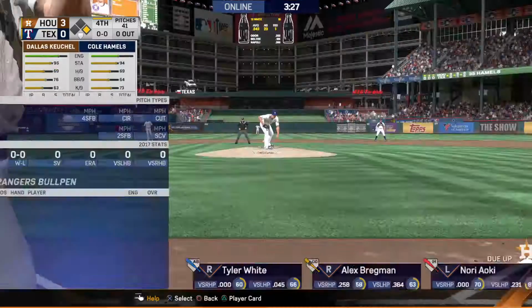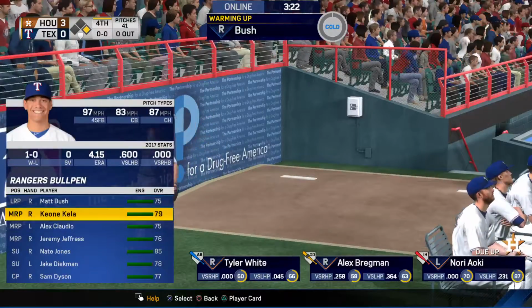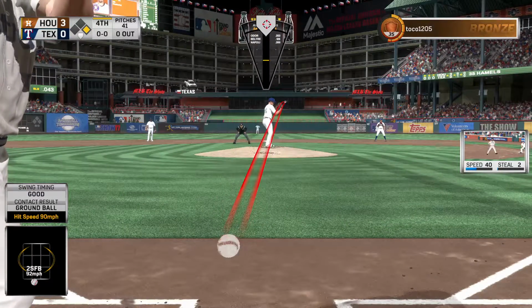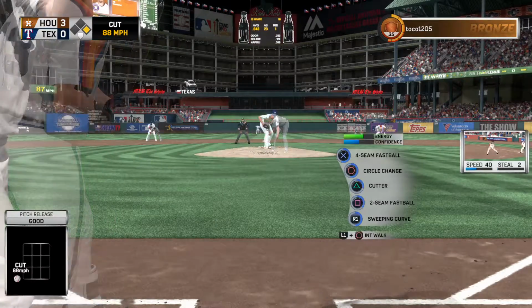Now batting, digging in to try it again, first baseman Tyler White comes into this at-bat 0 for 1 in the ball game. A couple of righties starting to loosen now in the bullpen. First pitch coming. Here it is. Cut fastball inside. Ball 1.